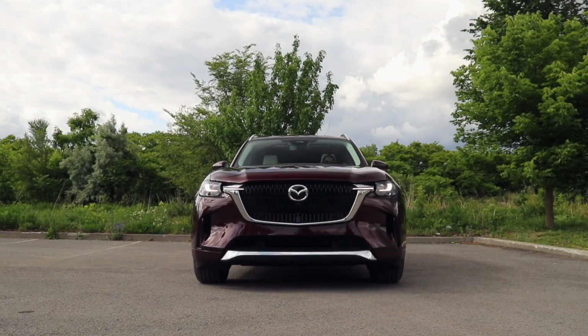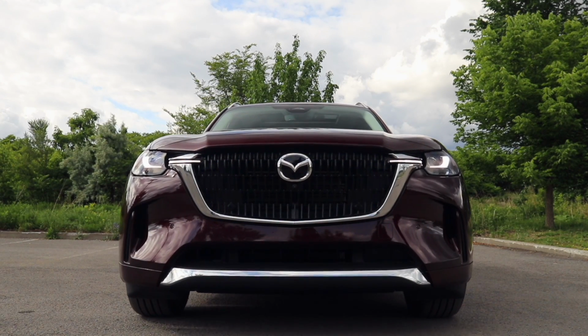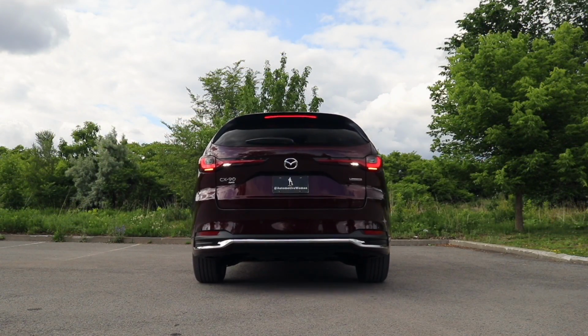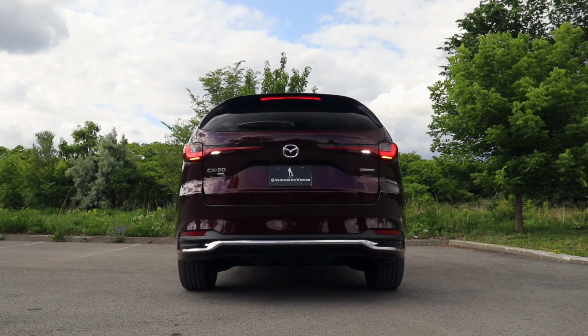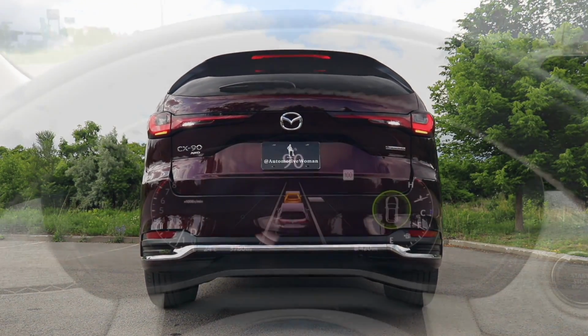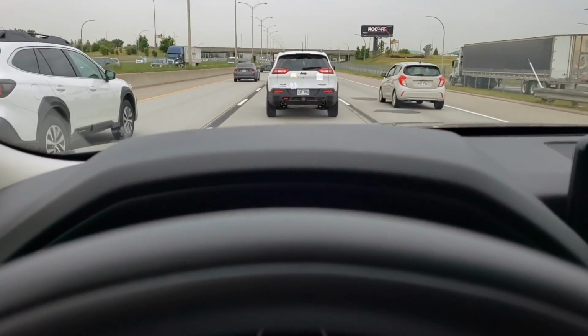But when you level up to the premium trim, you also gain adaptive front lighting, front cross-traffic alert and braking, a heads-up display, Mazda radar cruise control with stop and go, and a 360-degree camera with fantastic resolution. Mazda does offer a digital rear view mirror, but only as an option.